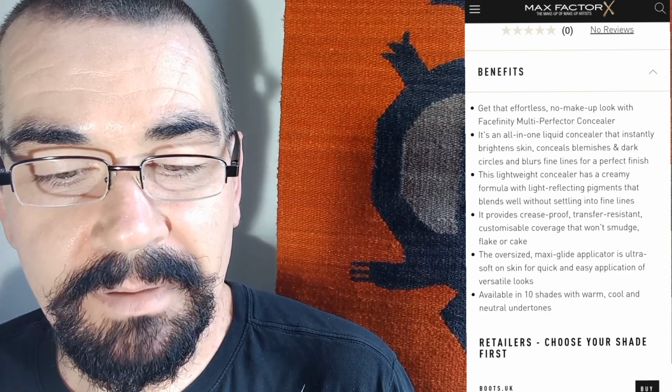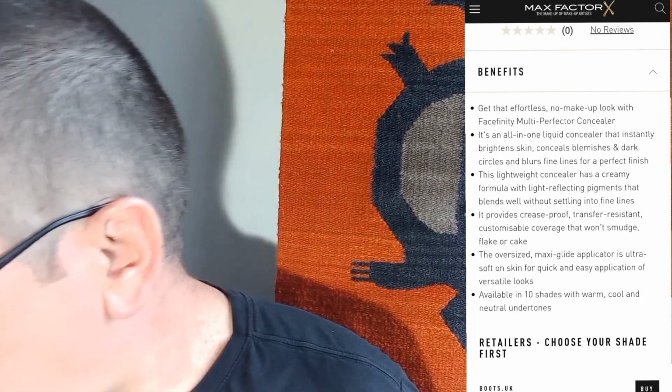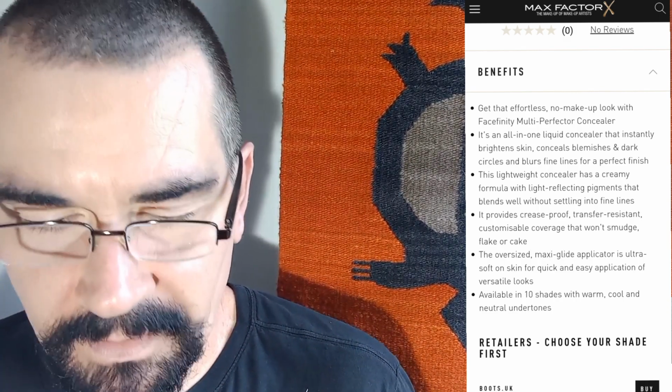No. The oversized Maxi Glide applicator. Oversized. It's slightly bigger than your bog standard doe foot. So again, filthy liars, aren't they, Max Factor?